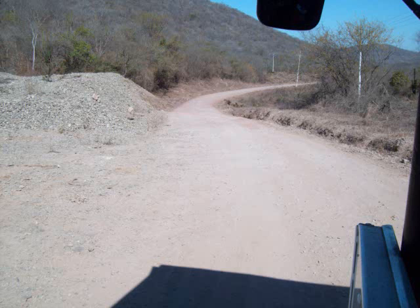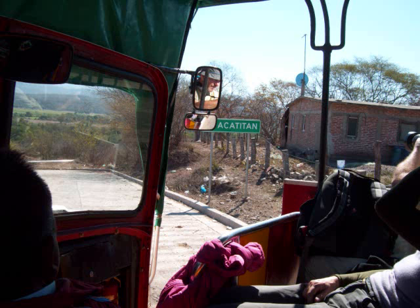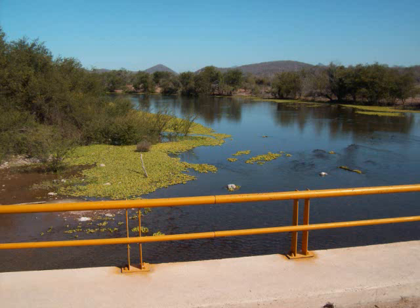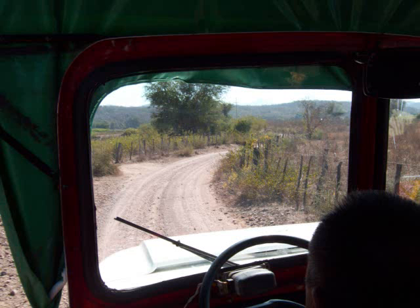This is why we couldn't bring a nice, comfortable, air-conditioned bus. The road just wouldn't handle it. Now we're entering the village, a little village that had a paved road through it. That's the reason I took these pictures. The paved road didn't last long because we soon came back to gravel. And they did have a nice bridge across this river, though. It was beautiful, but still gravel road.